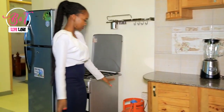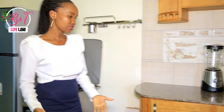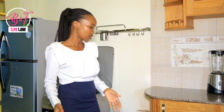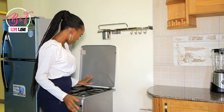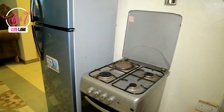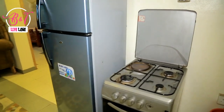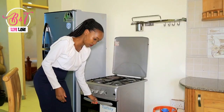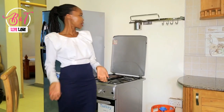Then you also have gas. Remember, as we already told you guys, that we give you startup gas. So when you come to this apartment, you don't have to worry if you don't have gas. It is already here for you, and you'll be able to do your kitchen cooking. There is a cooker for you here. It's a 4-plate cooker, so you can do the grilling as well. So much you can find here for you, which is really so amazing.